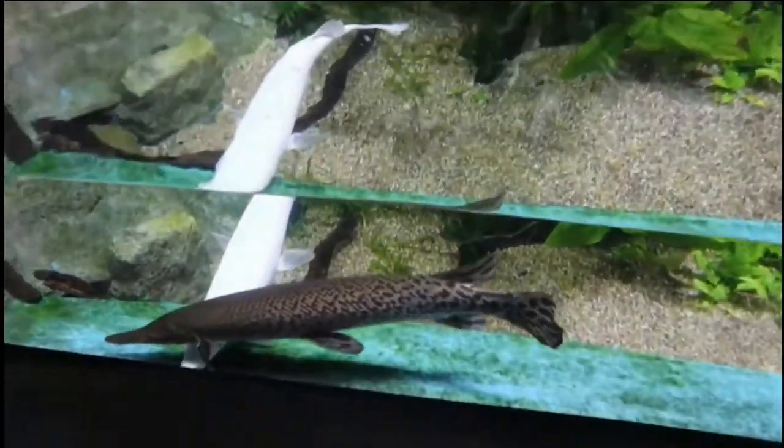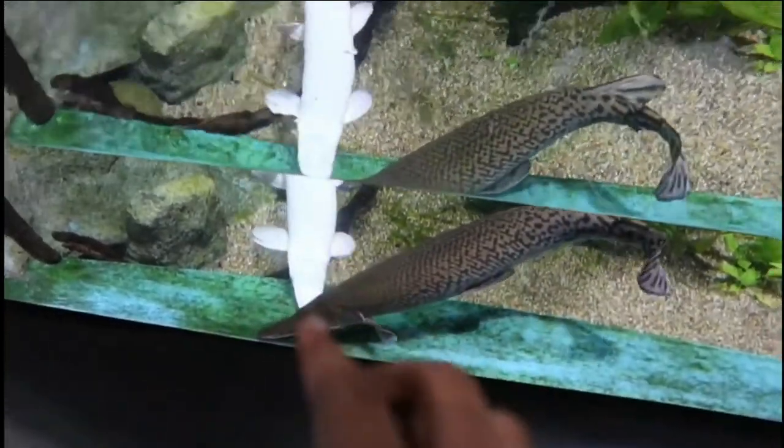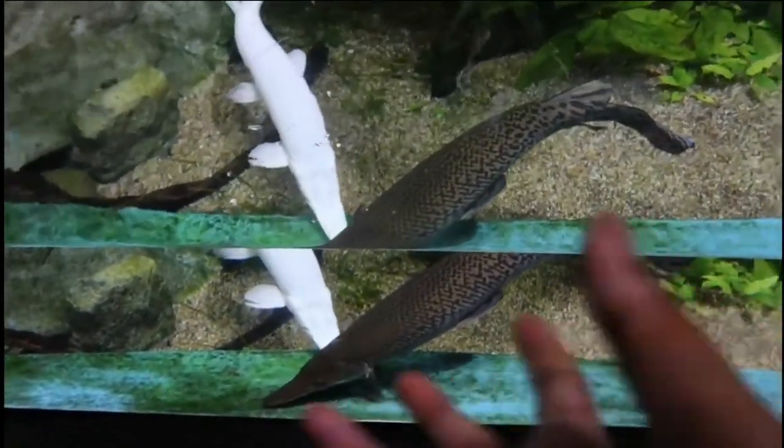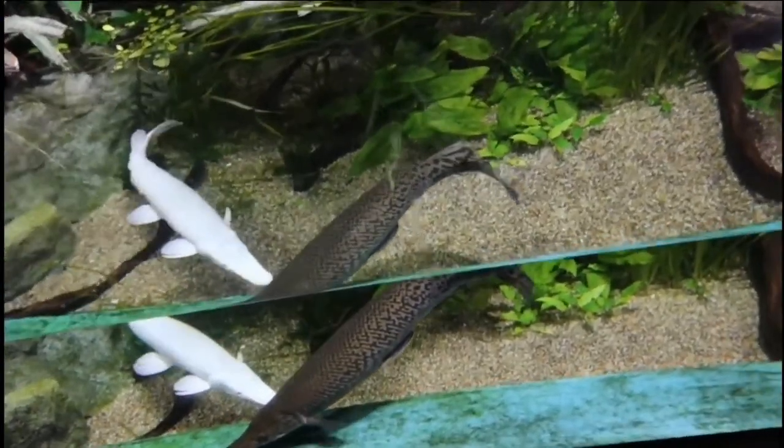Okay guys, as you can see, there are two fishes right now. One looks like a cheetah and one looks white. I don't know what the difference is, but both of them look the same. And yeah, it looks damn cool guys. It looks like a cheetah, I don't know what to say.